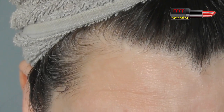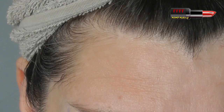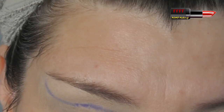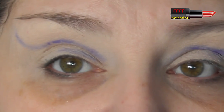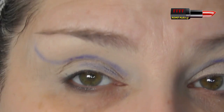And I'm picking up my slightly battered but mended M321 from Morphe, and I'm just tapping that into Blue Monday. There's a reasonable amount of kick up in the pan, so I'm just tapping back off. I don't know if you can see that. That doesn't worry me though, because at least you know you're picking pigment up on the brush, and you can pick up the loose pigment when you do the next bit.